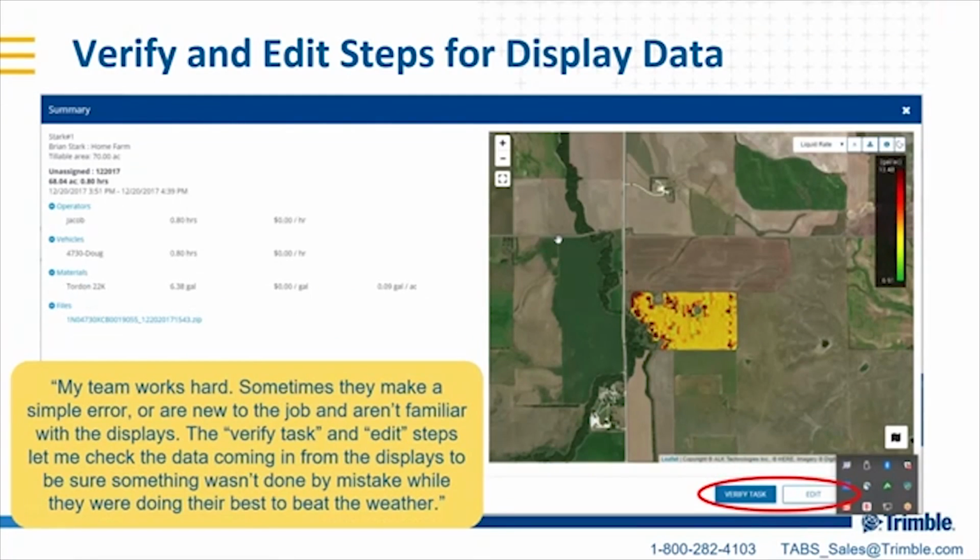The next few slides are what can happen with data coming in from the display and what people have been doing. This is a screenshot from the website. If you look up to the top left, you see Stark number 1, that's the field name. The home farm under the Brian Stark organization, he's one of our employees. And it looks like some work was done. The operator was Jacob, the vehicle was the 4730, the materials was stored in 22K, and then the file. That's the actual zip file from the display.